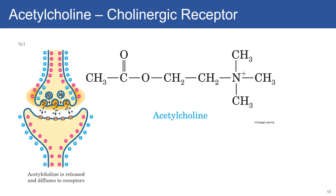So the first kind is the acetylcholinergic receptor. I have struggled with that word every time I say it. Acetylcholine is sent across a nerve synapse in order for the message to occur. You can see the structure of acetylcholine. It's pretty similar to most small molecules. Acetylcholine is often abbreviated ACh. It's the main cholinergic messenger.